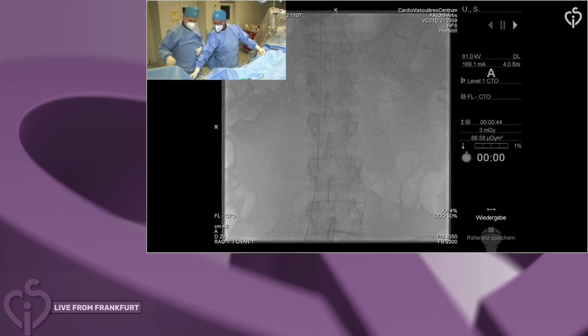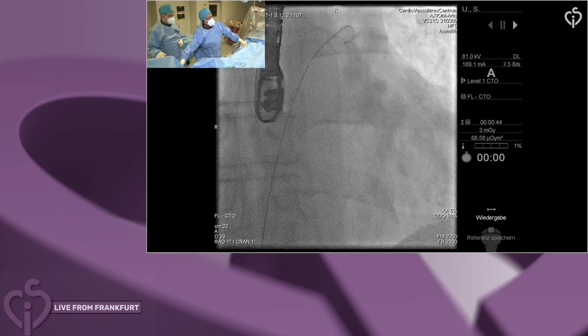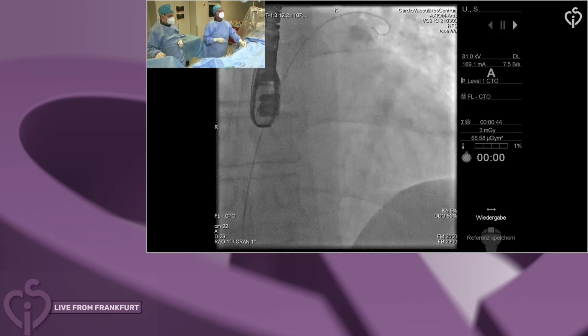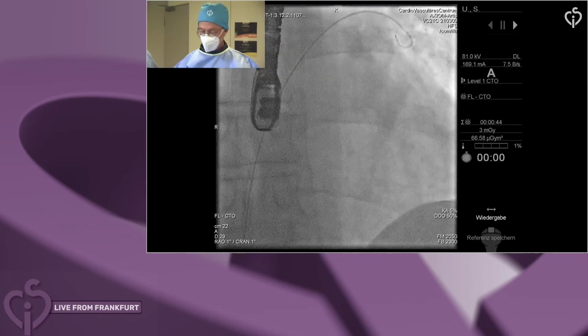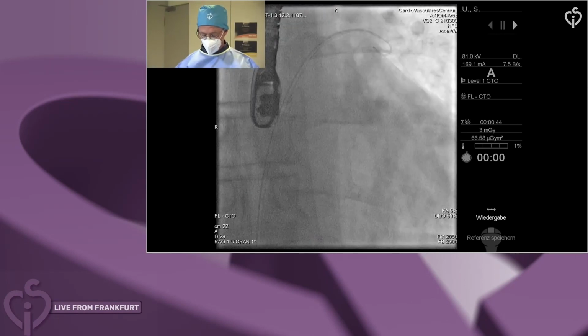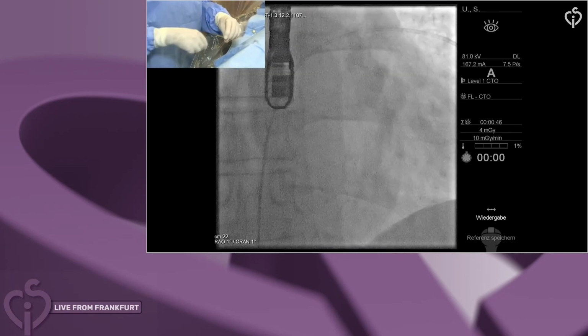The next thing was that the wire immediately crossed the PFO and ended up in the left upper or lower pulmonary vein. And then I'm currently exchanging for an Amplatz extra stiff wire, which comes here.